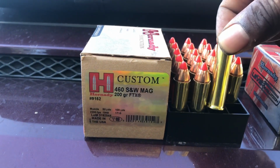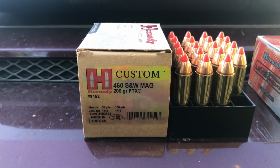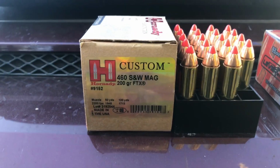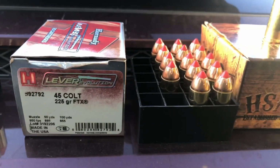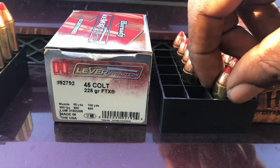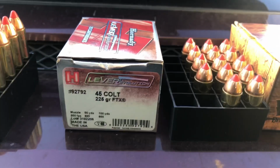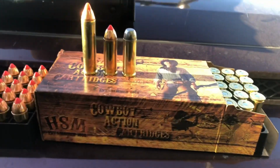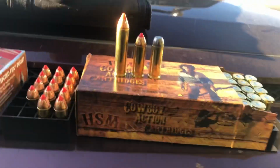I tend to like Hornady ammunition and like their FTX and SST ammo. That's what I shoot in just about all my guns for hunting. It also shoots a 45 Colt and a 454 Casull. I don't have any of those, but there's a 45 Colt round. And these are some plinking rounds of ammo that I've got here to get familiar with the gun.